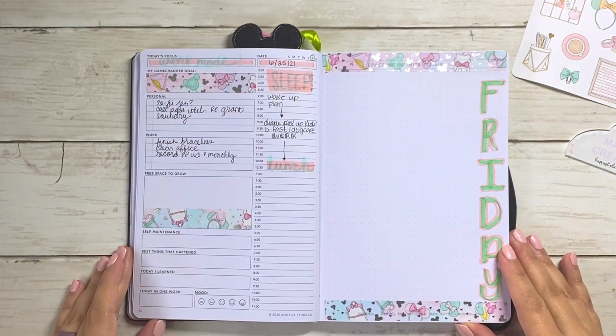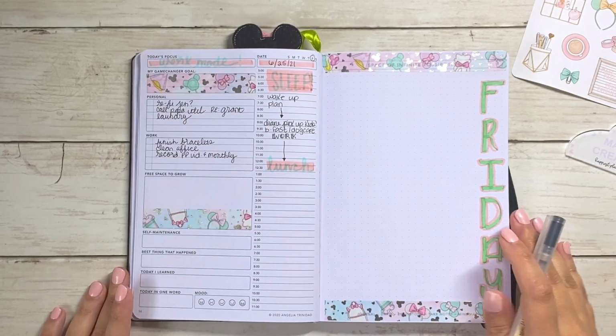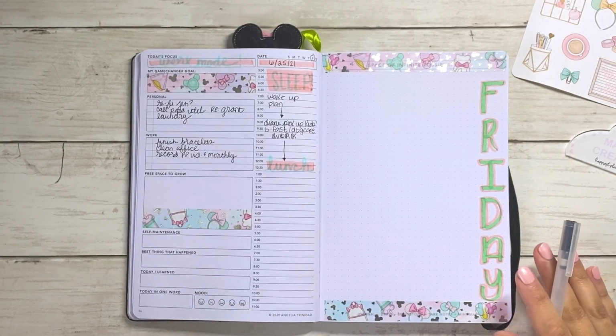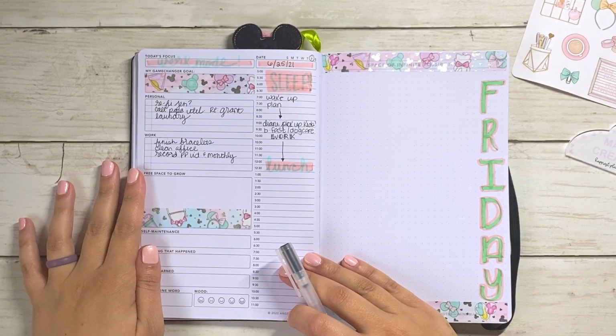Okay, so this is what we have so far. So far, so good. I'm still super bugging over this mint color, but it is what it is. I have to let it go. Now that we've put lunch in, I kind of have to figure out, okay, what have I done? What do I still need to do?